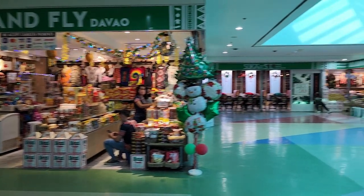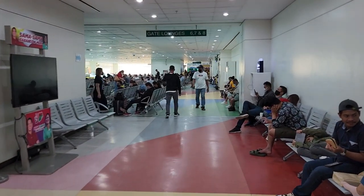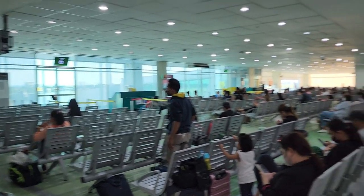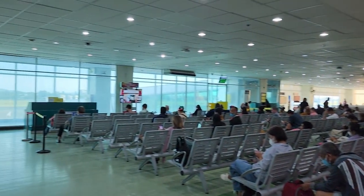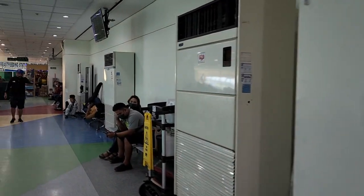So this is the Davao International Airport now. So going to the departure area, so the same place, probably something new. And I am now going to the gate lounges 6, 7, and 8. Yeah. So, not so many people, but. Cebu Pacific. So, I think this is not the boarding gate of AirAsia. So they have their charging stations, so you can use it for free.